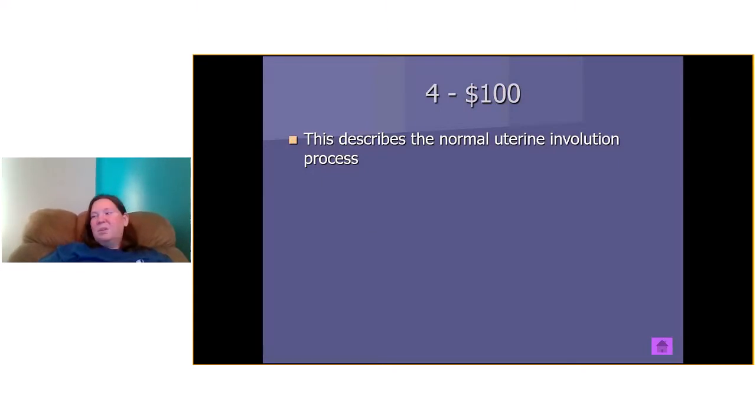Normal uterine involution. So we talked about this a little bit. At birth, right when she has birth, you expect the fundus to be midline, right at the umbilicus, and firm. How much does it descend by? 1 centimeter per day. Yep, about a centimeter every 12 to 24 hours.